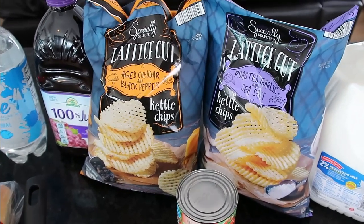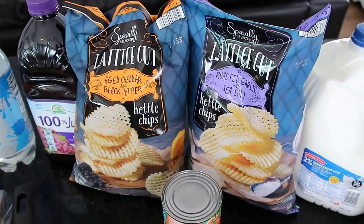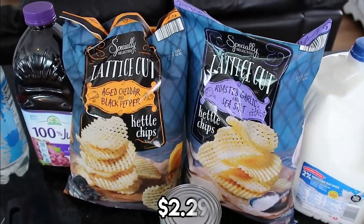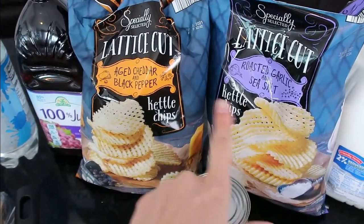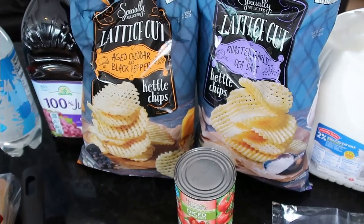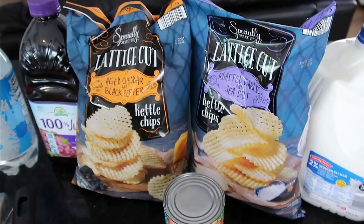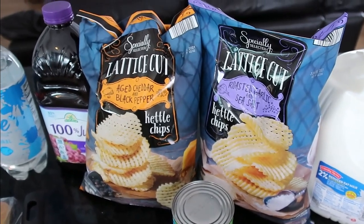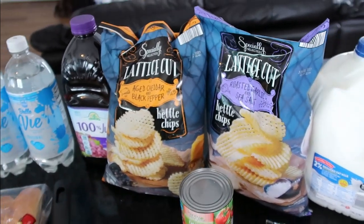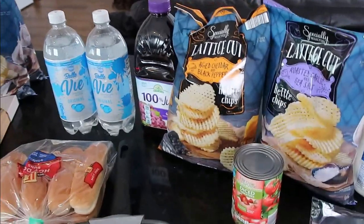Both of these chips, my friend turned me on to these, so she got these for a party and they were amazing and I started buying them for her whenever I found them. You'll see that I still did that today, but they are delicious. They're $2.29 each. There's roasted garlic and sea salt, aged cheddar, and black pepper. So obviously these are not an essential, but they're not always in stock, and when they're gone, you don't know when they're gonna come back. So I got them for our pantry, even though we definitely don't need snacks, but it's Super Bowl today, so we'll probably open one of them to munch on during the game. So that's how I justified it.